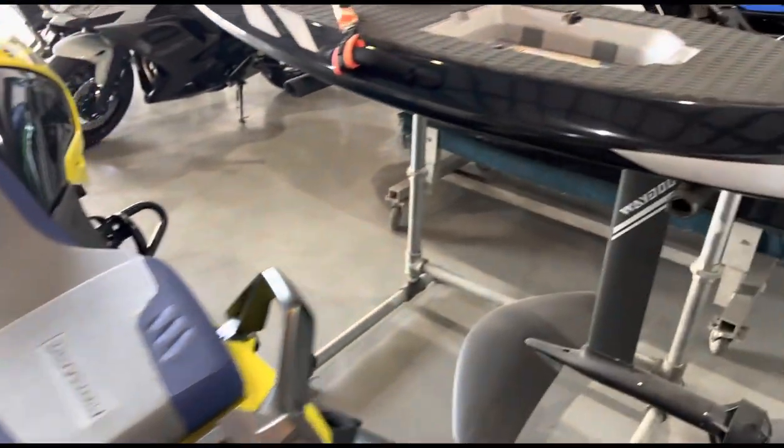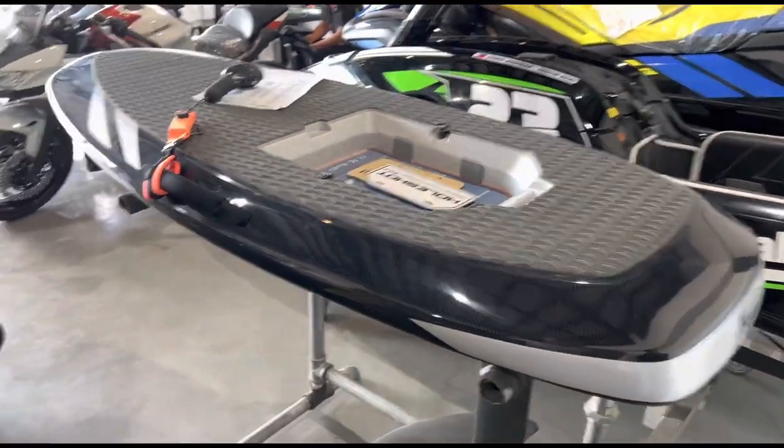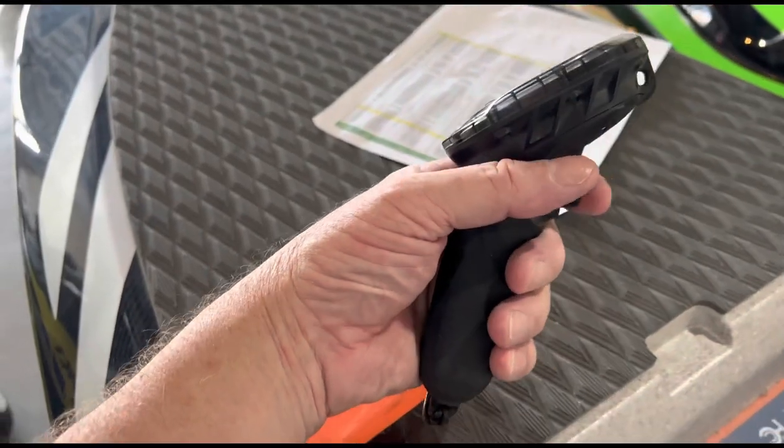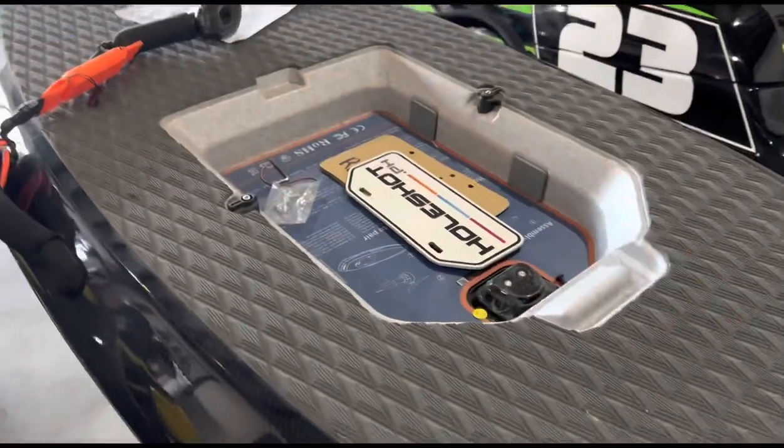Very nice. And what is this thing? Oh, this is one of these electric boards that you sit on, I think. And you use this handle here to zoom along. So try to have a look at one of these things. Oh. Boys and their toys.